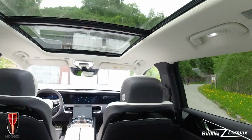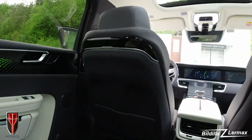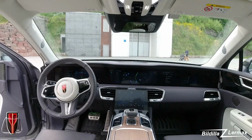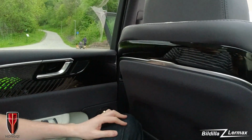Let's see, try to get forward there again. Finish that. Yep, forward to second row. And here, even if I haven't put this seat all the way back, even now I have space for my feet.